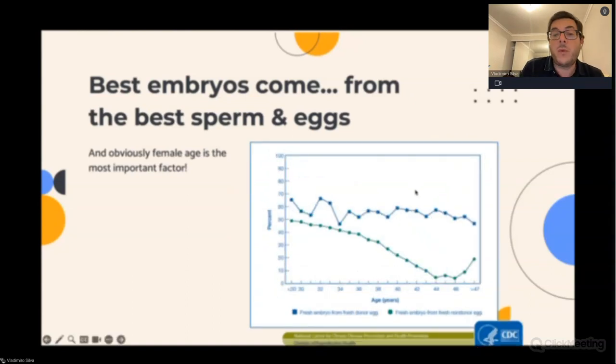When we compare with cycles where we use donor eggs, where the eggs are of good quality, the probability of a pregnancy remains relatively stable. But on the green line, we still have the patient's own eggs. So there is clearly a very important effect of female age on the embryo quality. So we have good embryos here, and we can see great probabilities of success. When we have lower quality embryos, we can see that there is a clear association with the female age.